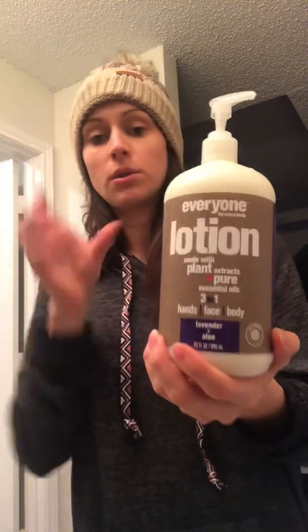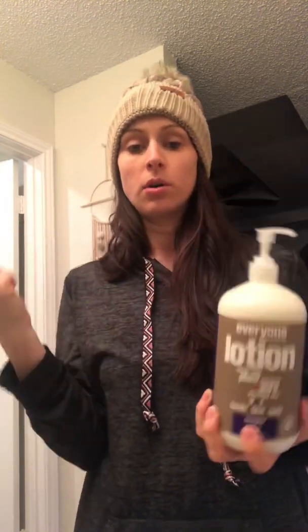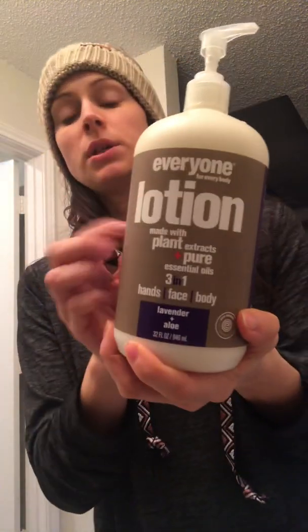And then my body lotion I use in the Everyone brand as well. This one's in lavender and aloe, for hands, face, and body. I buy the big one and the little one, but I get the little one for my daughter so she can put it all over, since she's a little bit younger. This big one is for me and my husband.